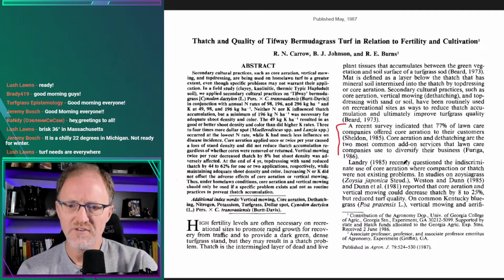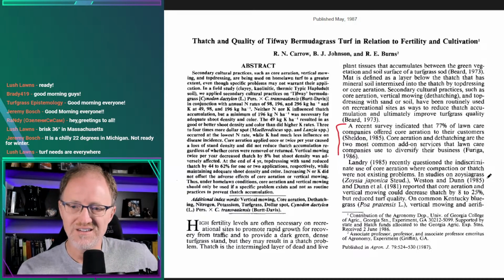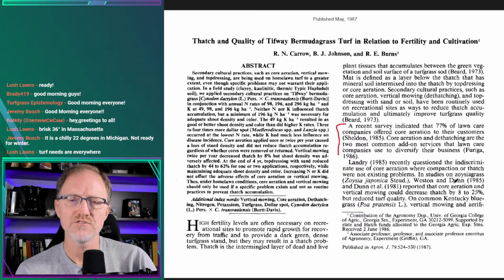The Landry 1985 paper recently questioned the indiscriminate use of core aeration where compaction or thatch were not existing problems. In studies on zoysia grass, Weston and Dunn 1985 and Dunn 1981 reported that core aeration and vertical mowing could decrease thatch by 8 to 25%, but reduced turf quality. Okay, so you're going to go in there and start tearing stuff up and removing the thatch. You're going to have an influence on the turf quality.